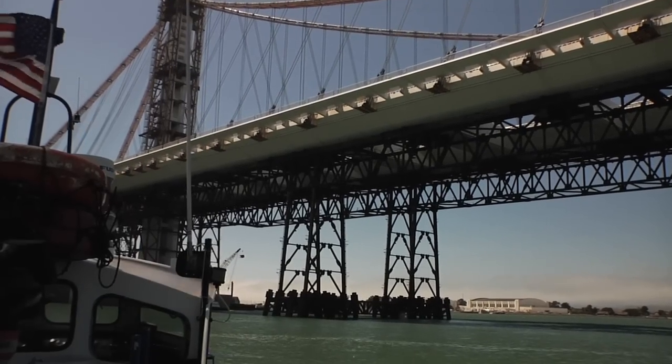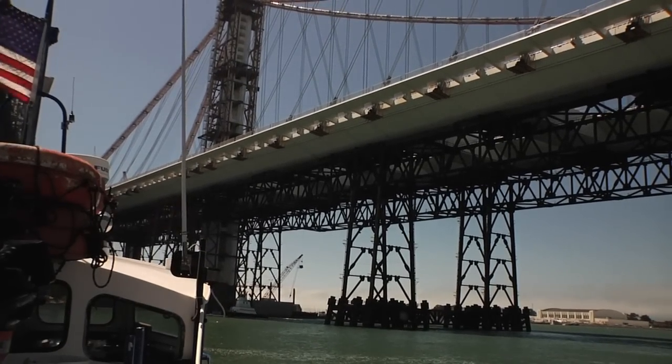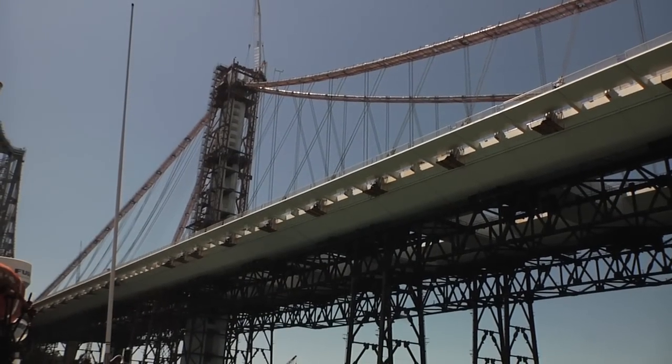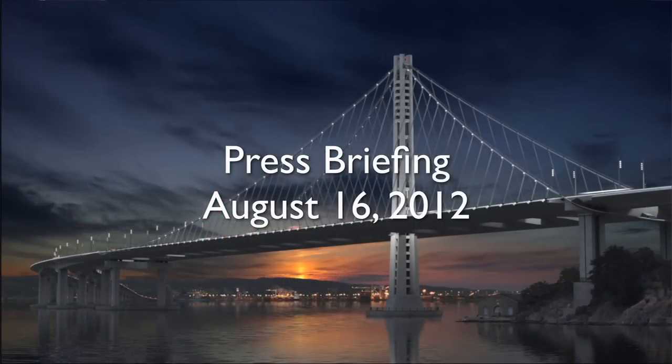We're also going to be bringing up Dr. Brian Maroney, who is the Deputy Program Manager for the Toll Bridge program and one of our key designers on the bridge, who will go over some of the steps that are particularly involved with load transfer. What we want to do today is show you through animation what some of those steps are that we're about to embark on for something that's going to be very historic.